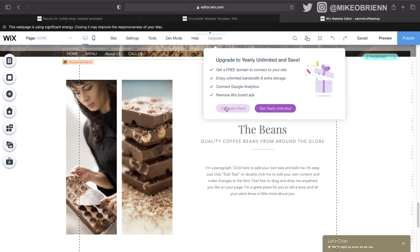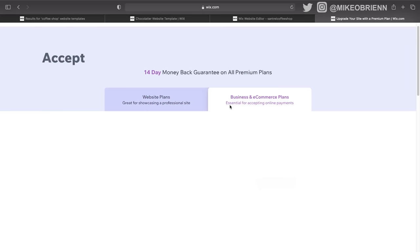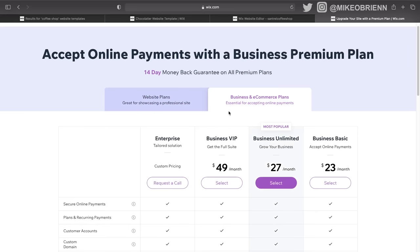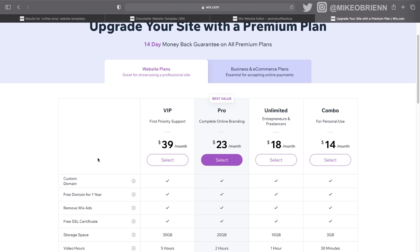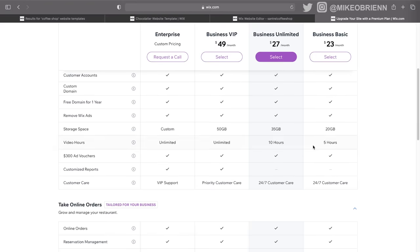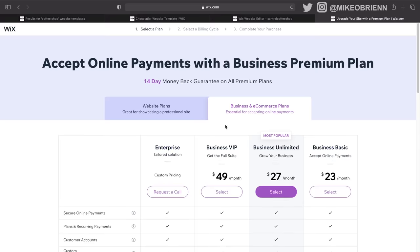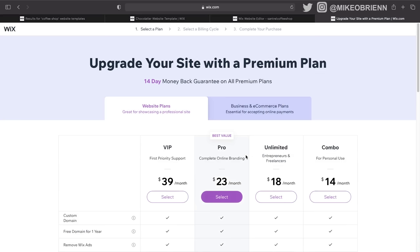There are a couple plans you can choose from with the Wix site. If you're going to actually use your website for anything real, anything more than even just a high school project, honestly, you're going to want to consider upgrading a plan. So they have the business and e-commerce ones, and there's also the other tab for website plans. Obviously, they're both going to do quite a bit of stuff, and they show you a lot of what the differences are. But I think for this video, if you're just making a website for your own little small business, you're not selling anything, this is going to be great if you want to have a lot more storage and ad vouchers and stuff like that. But the basic website plans are really fine for most websites that are not selling something.